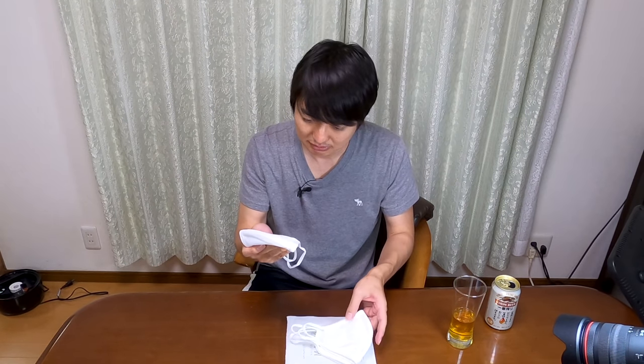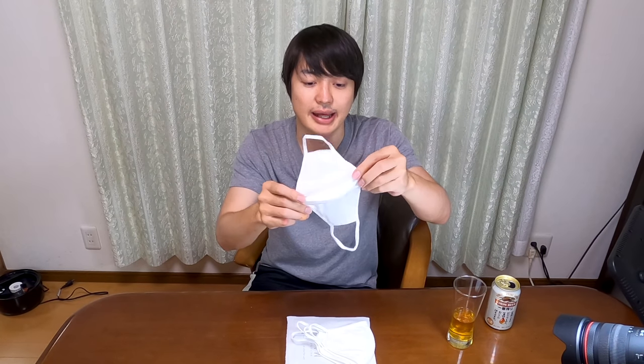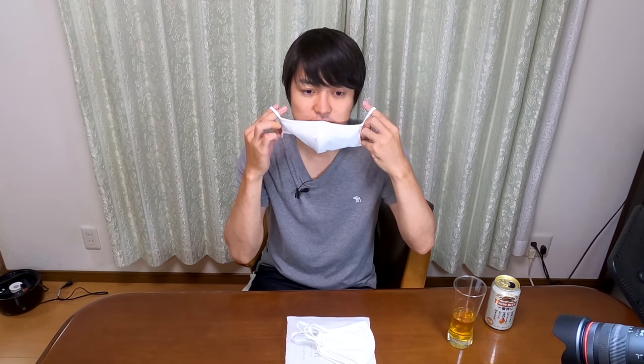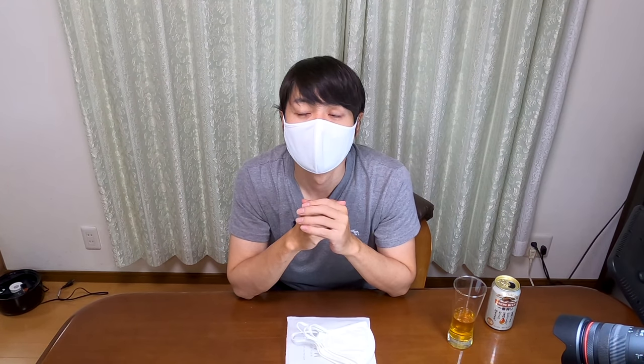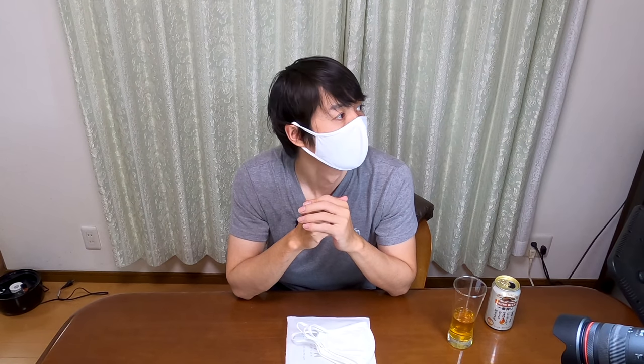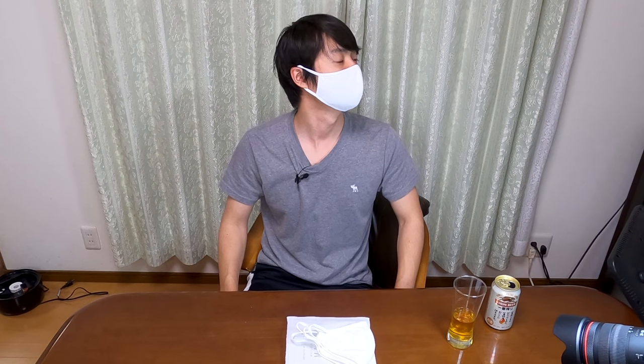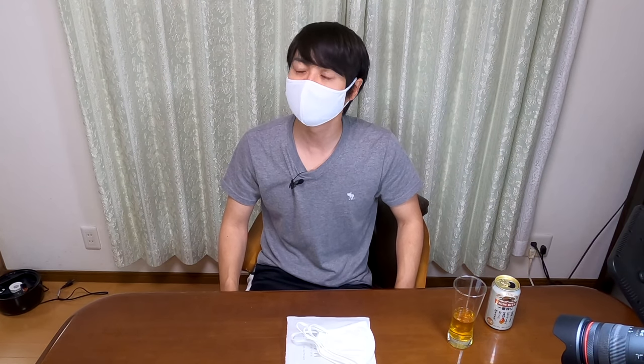I got the L size, which is the largest size. I'm not sure if it's good for me or not. So this is how it looks like. What do you guys think? I haven't looked in the mirror yet, so I'm not sure how it looks. But I think it's not bad. Especially, it's super easy to wash. Yeah, breathing, not bad.